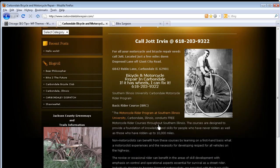The next thing that I did, if you notice here, there's a link. And this is called an anchor text link. What I did is I linked out to a popular site in that area that has something to do with bicycles. And it's a legitimate link. It's a good website. The other thing that I did, if you notice over here in a blog roll, and you could rename this to resources or whatever you wanted, but I have I think 5 or 6 outbound links going to other websites in the area that are popular and get a lot of traffic naturally.